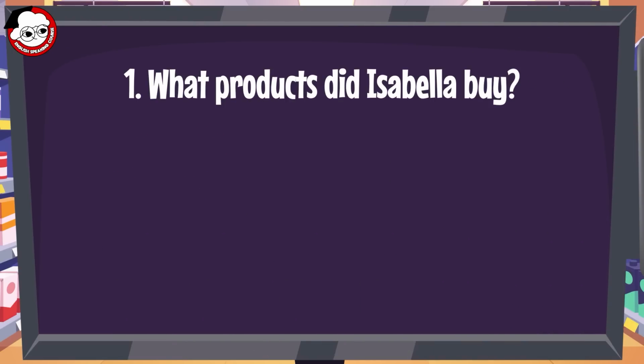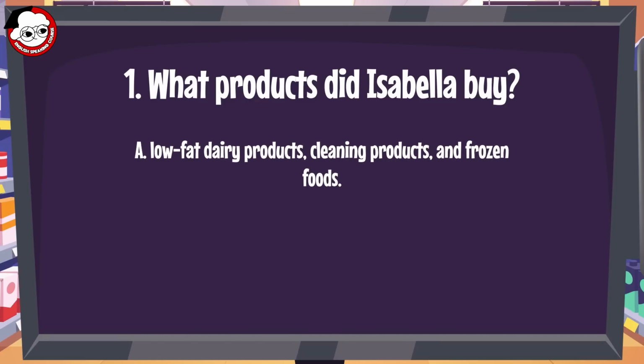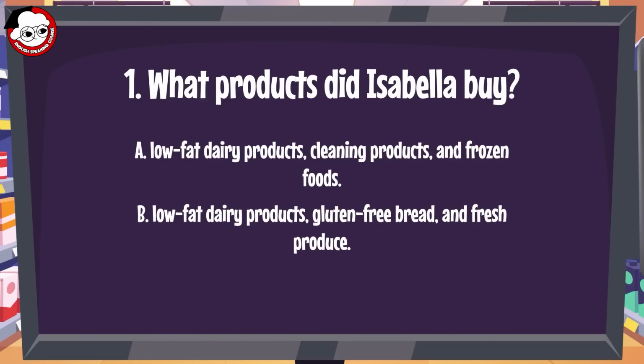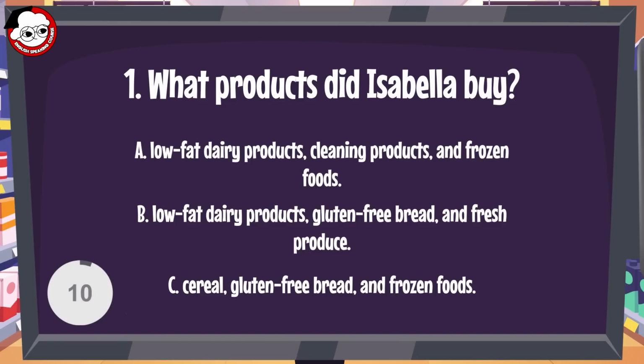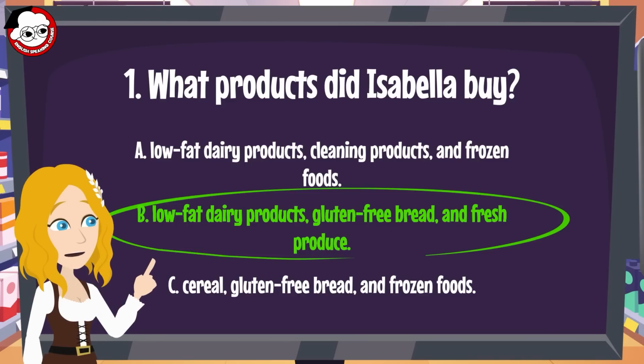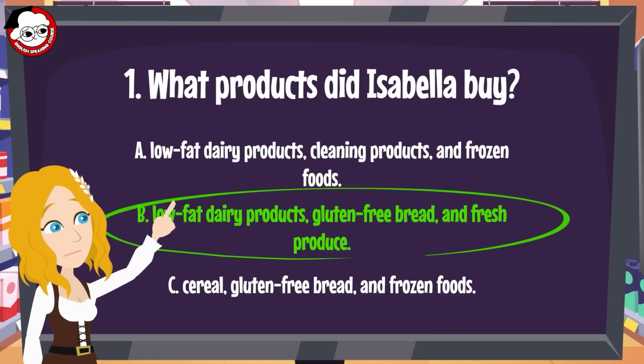Number 1. What products did Isabella buy? A. Low-fat dairy products, cleaning products, and frozen foods. B. Low-fat dairy products, gluten-free bread, and fresh produce. Or C. Cereal, gluten-free bread, and frozen foods. The correct answer is B. Low-fat dairy products, gluten-free bread, and fresh produce.